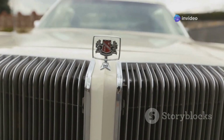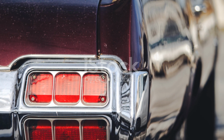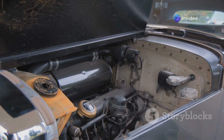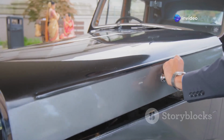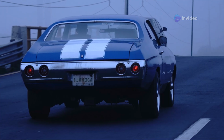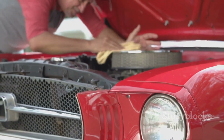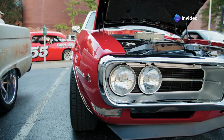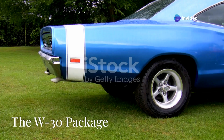Now you might think the 442 badge on this beauty simply refers to the engine size, right? Well, not quite. The 442 actually stands for a 4-barrel carburetor, a 4-speed manual transmission, and dual exhausts. See, even the name itself screams performance. It's these little details that got gearheads like me excited. Oldsmobile knew how to play the game, and the 442 was their way of showing the world they meant business.